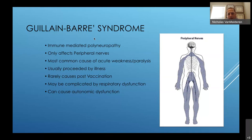You hear about it sometimes associated with vaccinations. And anytime you get a vaccination, you sign off on that, the flu vaccine form asks, have you ever had Guillain-Barré? It's pretty rare. It only happens about 1 in 1 million, actually. But it is something that they've noticed is associated with it.